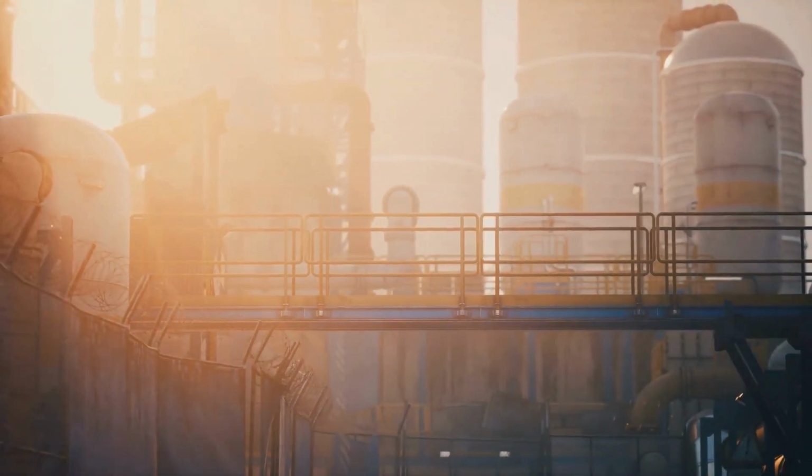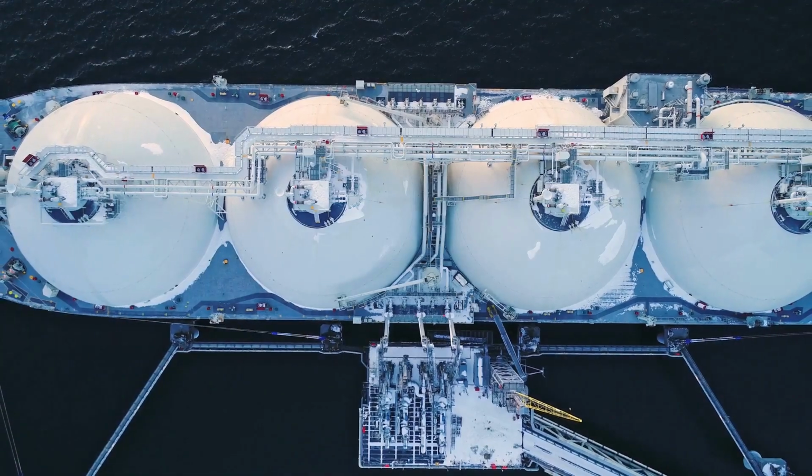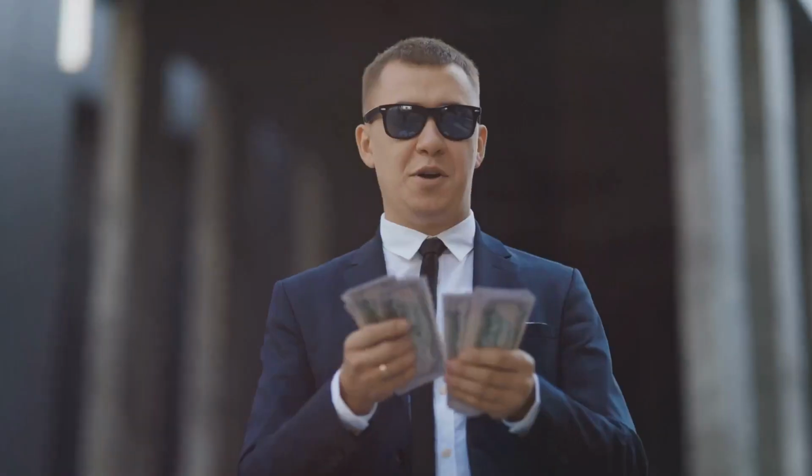Lastly, there's the risk of oversupply. With the advent of new extraction methods such as fracking, the market can sometimes be flooded with oil and gas, leading to a drop in prices. But it's not all doom and gloom.